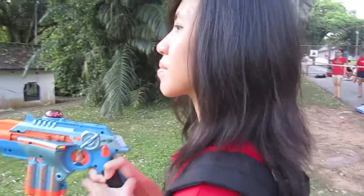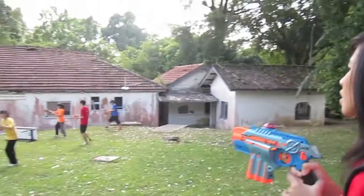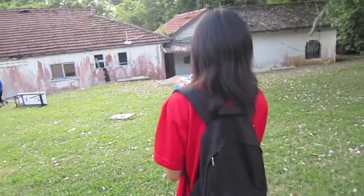Here we are trying to sabotage that game. Apparently it's fake lah. Can't even reach them. 100 meters eh. This girl. Stand so near, shoot her. She's dead. Oh, dang. Let's go shoot Jiaqi.